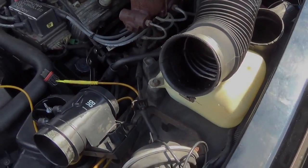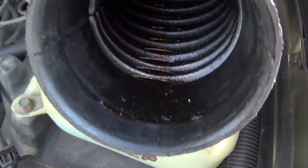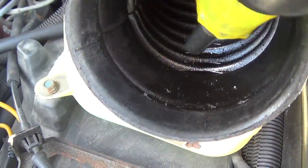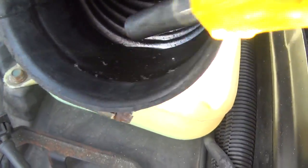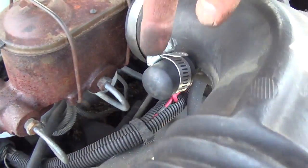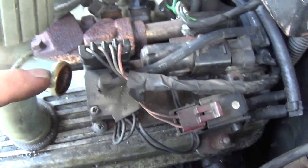I think we're starting to get a little better picture of what's going on here. The air tube is actually full of oil. You can see right there in the folds, the accordion. Motor oil, looks like. And where did it come from? We have this thing capped off. Where does that go? Breather. Okay, that's the only way this oil could have gotten here.